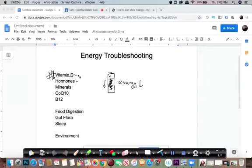When I went and got tested for vitamin D, I was low. I was at 22 nanograms per deciliter, and you're supposed to be at 55 plus. So for me, this was the first step to getting my energy back: I needed to make sure that I had enough charge in my batteries, which for me comes from vitamin D. And then hormones go hand in hand with it.